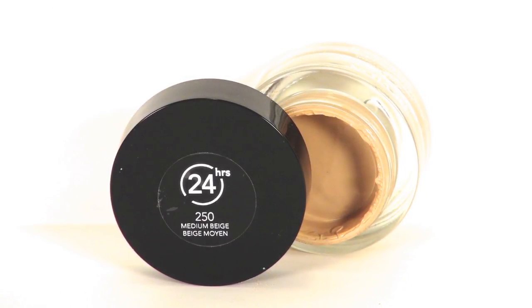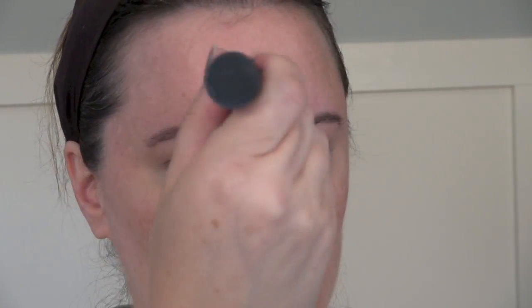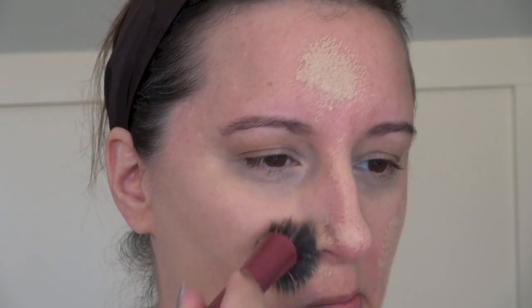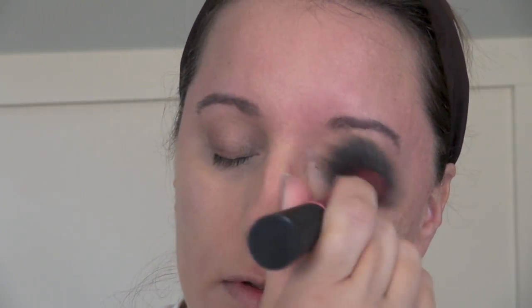Next, I'm applying my Revlon Color Stay Whipped Cream Makeup in 250 medium beige with my Real Techniques stippling brush. There's an inner cap that comes inside the product, and I'm taking the product off of that and dabbing it on my brush, and then I'm distributing it all over my face before I start brushing it in. I love this brush for liquid or cream foundations. It really works the product in. It has a lot of soft fibers that are delicate on your face, and it pushes it into all the fine lines and crevices around the eye area.